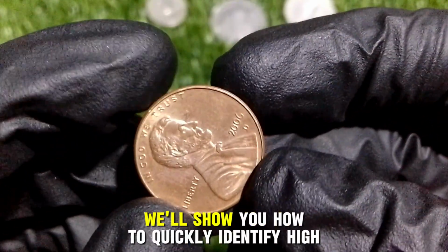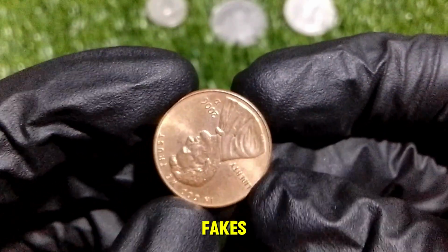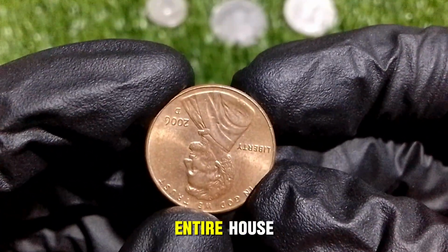In Part 3, we'll show you how to quickly identify high-value error coins, share some bonus tips for spotting fakes, and reveal some wild auction stories, including how one penny almost paid for an entire house.